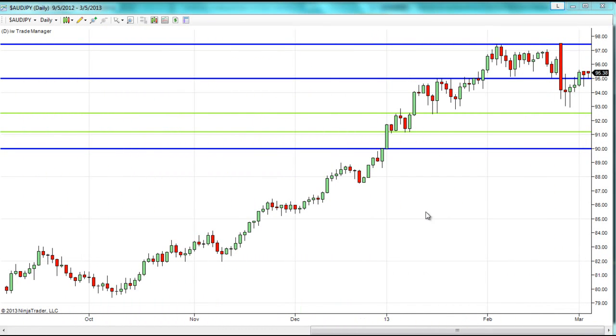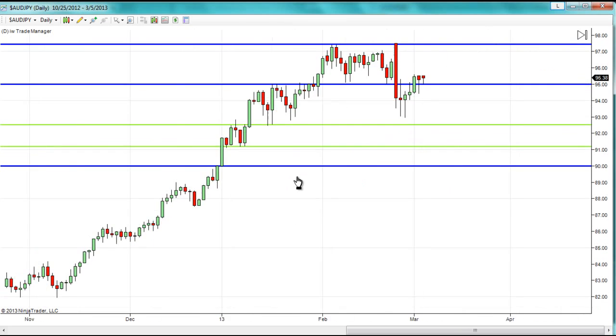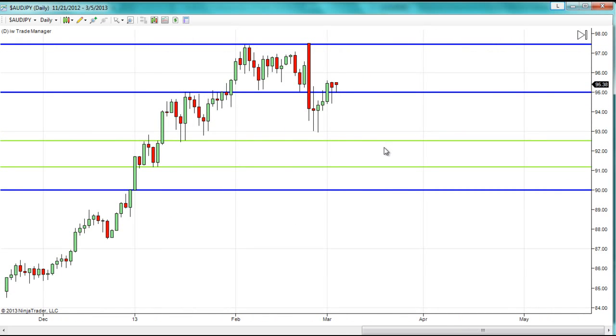And here's the Australian dollar versus Japanese yen on the daily. Remember, we had our massive move to the downside, followed by a snapback. So again, we're in kind of the same boat here as we were with the euro yen. You can see there's quite a bit of similarity there in price action. What we're going to be looking for is moves away from 95, which is our all-important area, either to the upside or to the downside, depending on which way it goes.